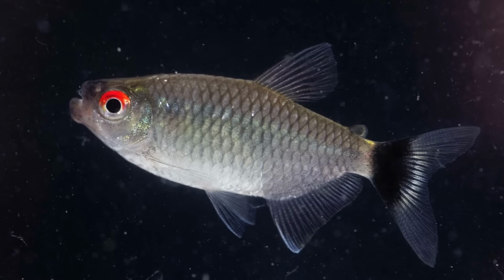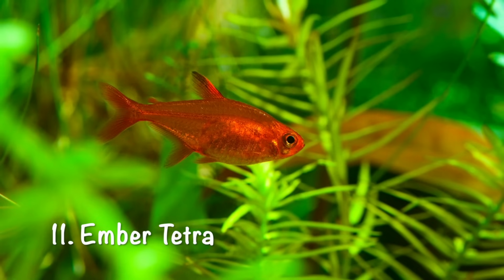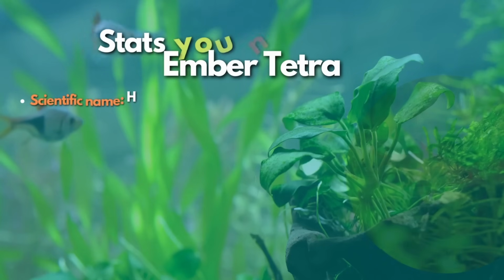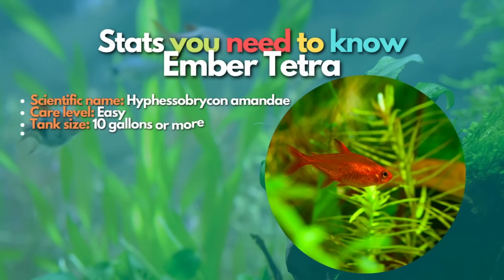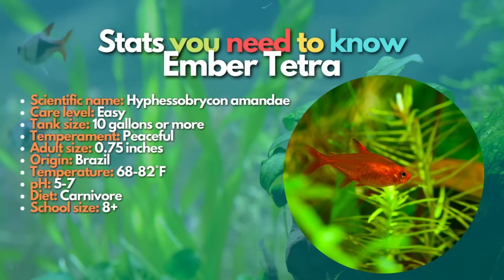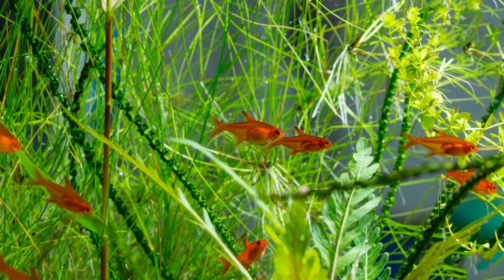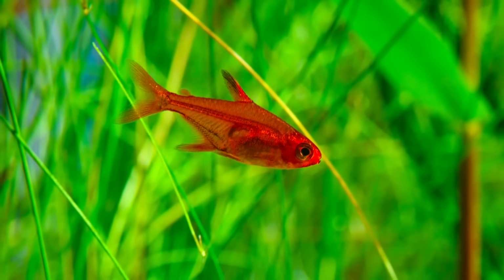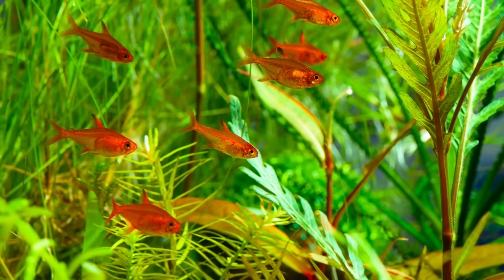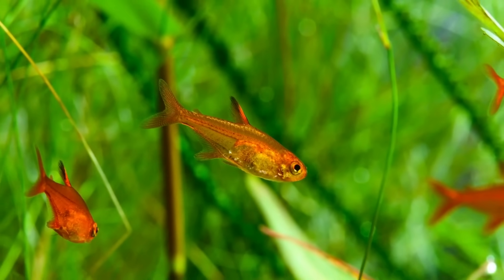Now let's move on to our next fish in this list, which is Ember Tetra, a popular red fish in the aquarium hobby. The Ember Tetra is also known as the Flame Tetra because of its bright orange color. They are great nano fish that look amazing in a big school. These tiny tetras don't need a big tank, but prefer slightly acidic water. The Ember Tetra is an amazing choice for a nano-planted aquarium. They will look and act their best in a school of at least 8, but consider a much larger group if you have the space.